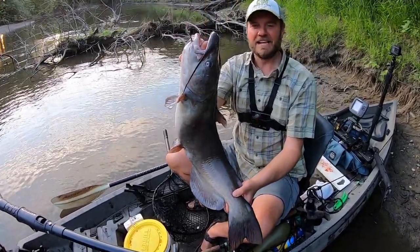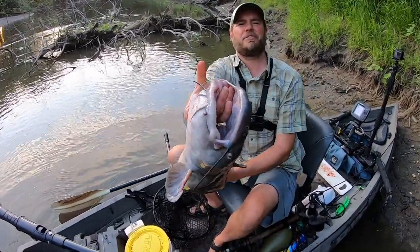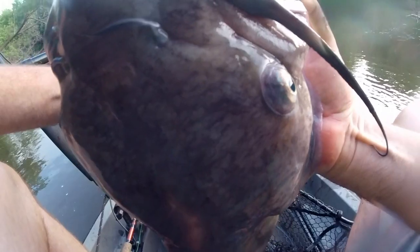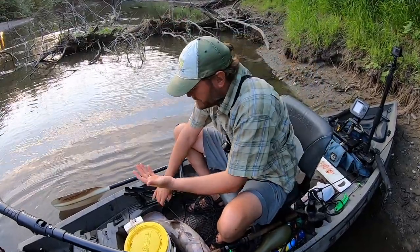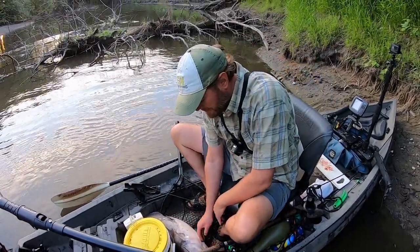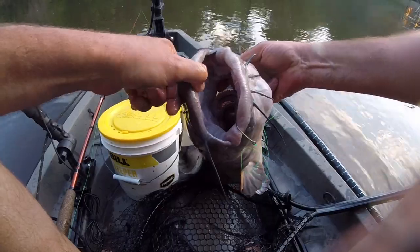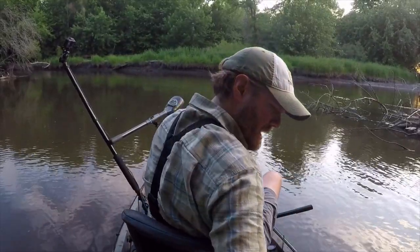That is what it's all about right there. Look at the mouth of that dude. That is a giant, beautiful. He's so big, he nearly just broke my wrist. Oh my God, what a catfish. Okay. Oh, look at that mouth. Do you see that, dude? Look at that mouth. All right, I gotta get this guy unhooked.